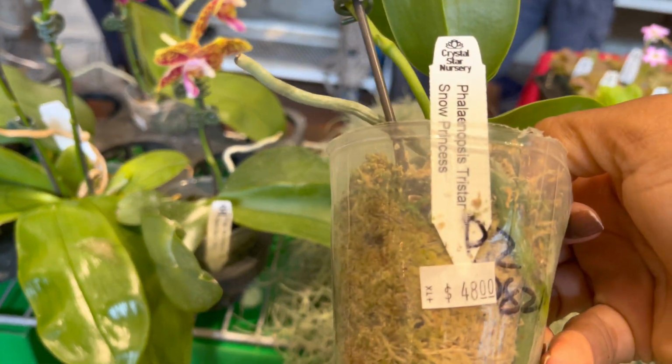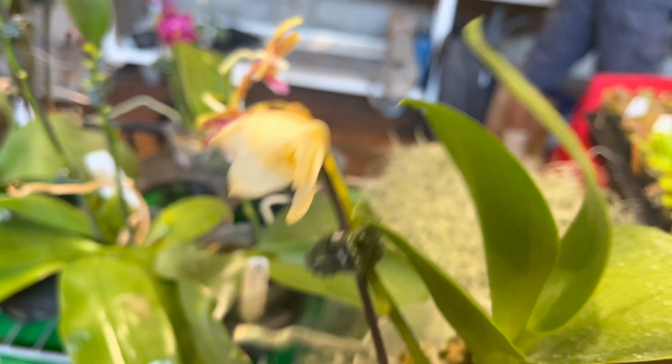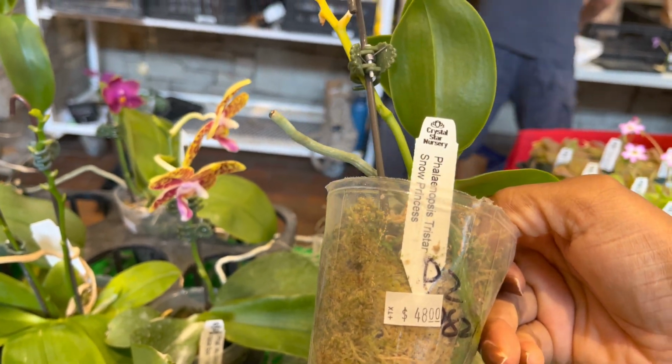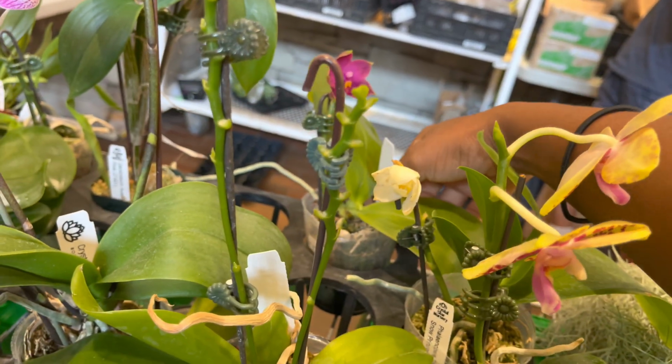I found this orchid quite interesting. It's the Phalaenopsis Tri-Star Snow Princess for $48. I like that this one had nice white flowers. Sometimes it's kind of hard to find a species cross that has fully white flowers.